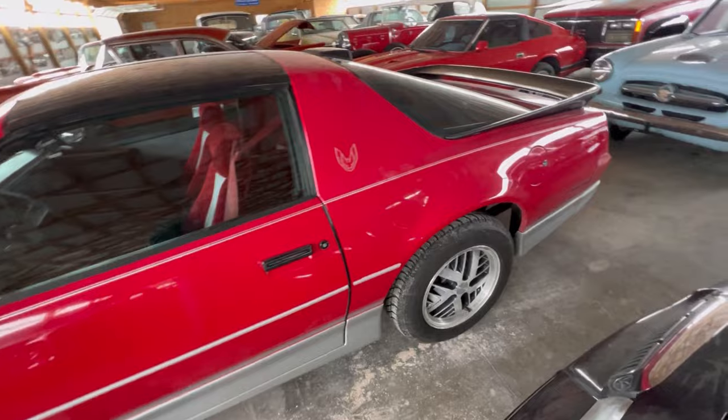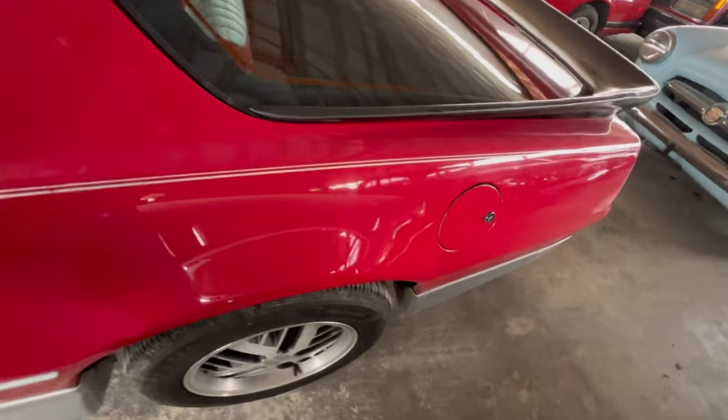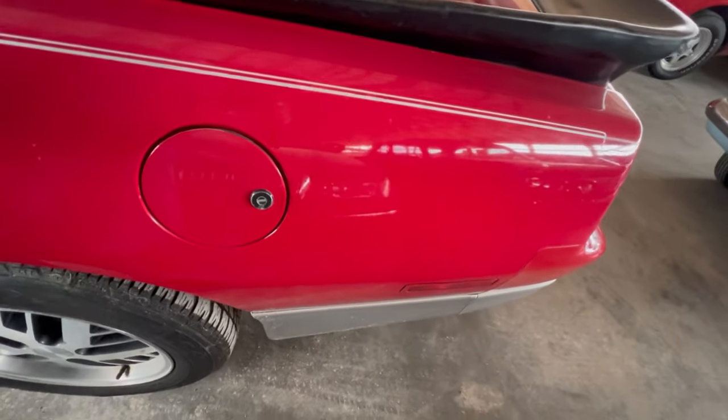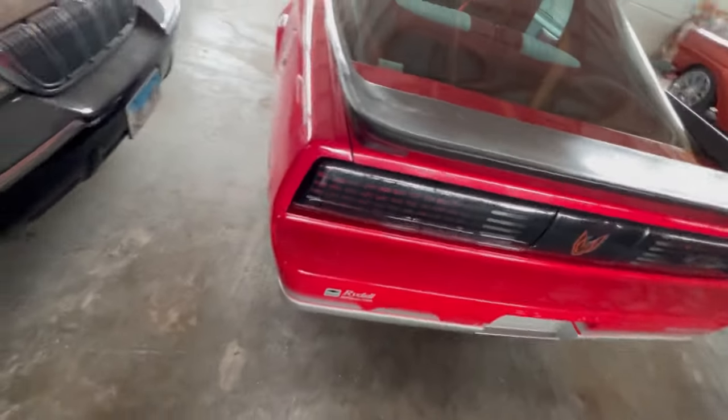This thing has a real nice body. I'm not looking at much rust. If I'm finding anything, look at here. You got a lock on the gas cap. I don't see any rust to it.